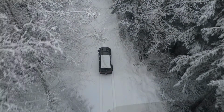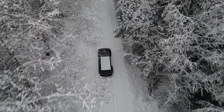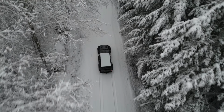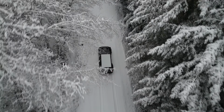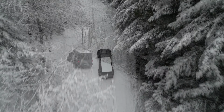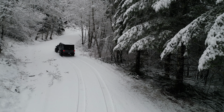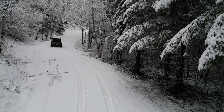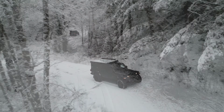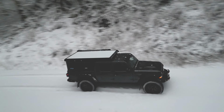Unfortunately, the snow just got so deep that I had to turn back around. My backup plan was to find a spot along the river. As I travel up the snow-covered mountain road, I could often look off to the side and see the river. I didn't have a certain destination in mind. I was just looking for a spot along the river to camp.